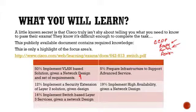That was my point. So if you notice, the second thing: implement a security extension of layer 2, given a design and set of requirements. Again, it's based on a design they're going to ask you about and a set of requirements. You should be able to implement it as a layer 2 security solution.